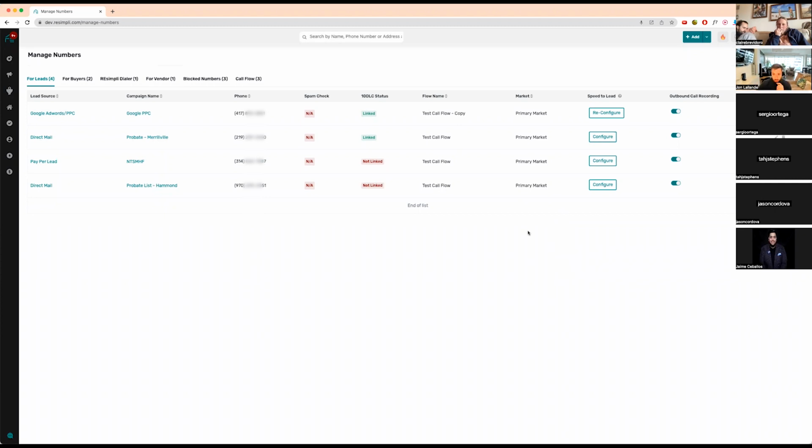And Ben has a question. Will we be able to call out to buyers from the REsimpli app using the assigned buyer number? Yes, with the 3.0 update to the app, you will be able to call out to buyers from the app also. So that's going to be part of the iOS and Android update.